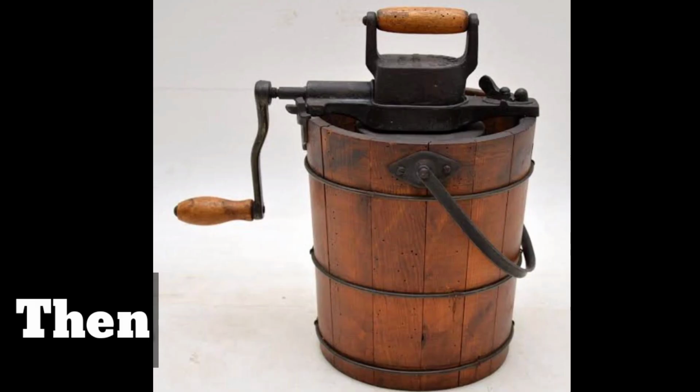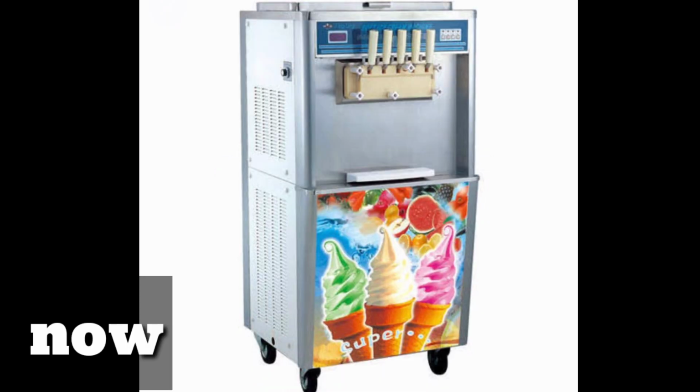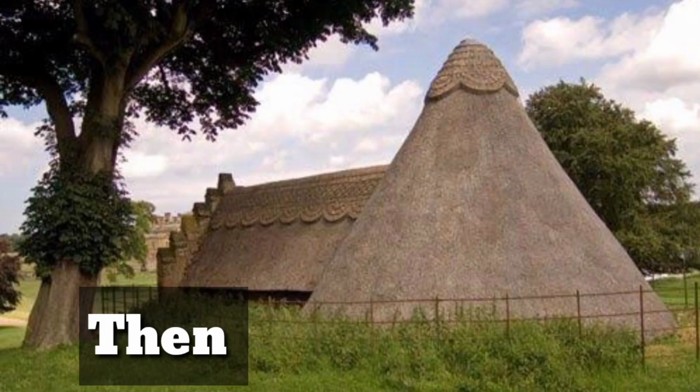Up next, ice cream maker. From Chinese to electrified ice cream making machines, they changed a lot through time with different flavors. Talking about refrigerators, these were invented by William Cullen. In olden days, it was called an ice house, which dates back to nearly 500 BC, primitive times.